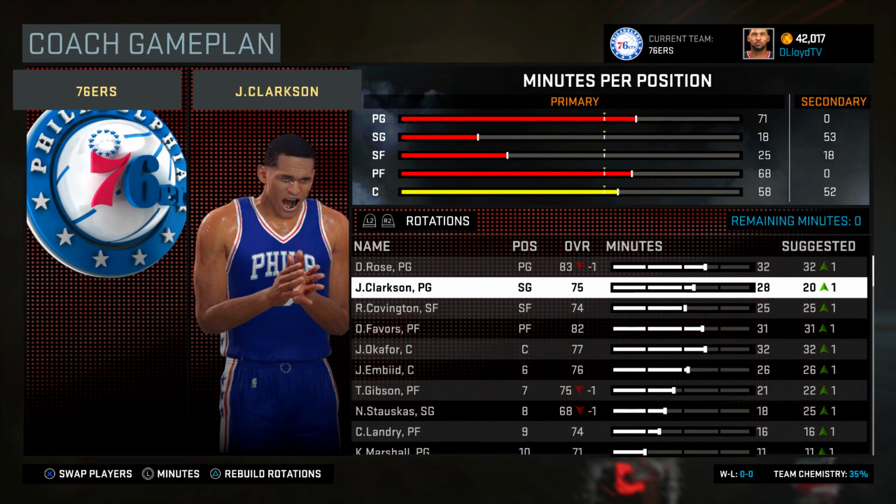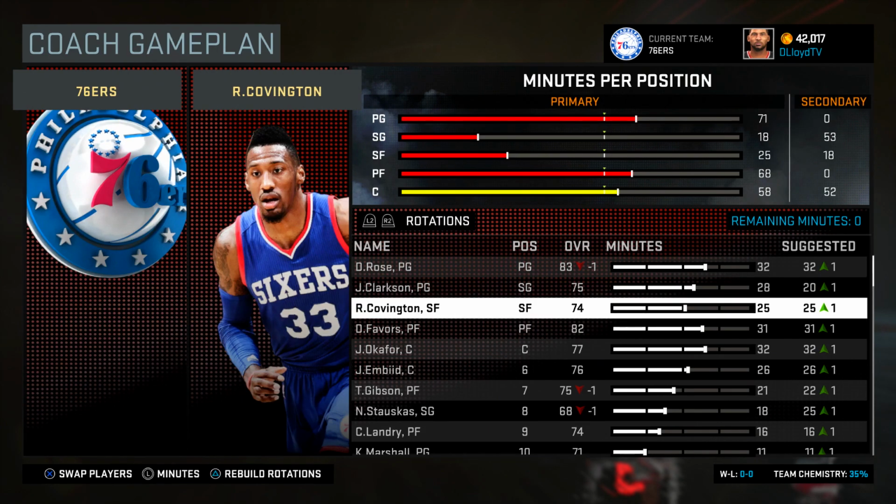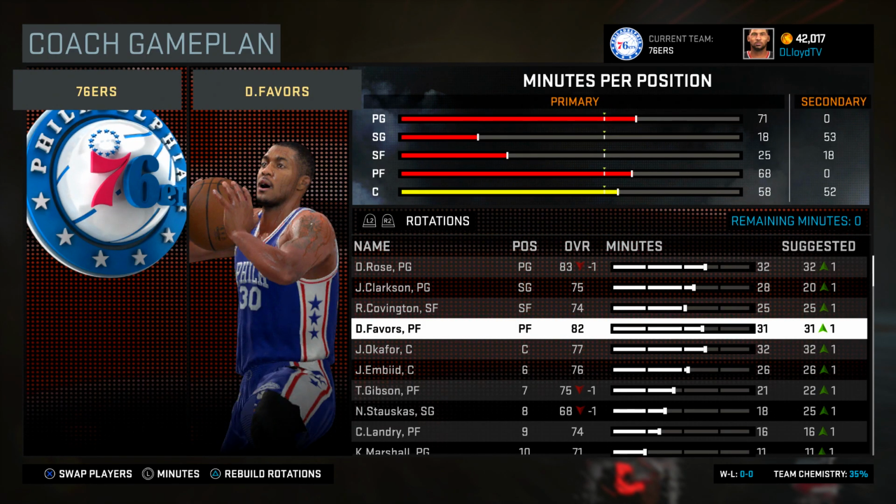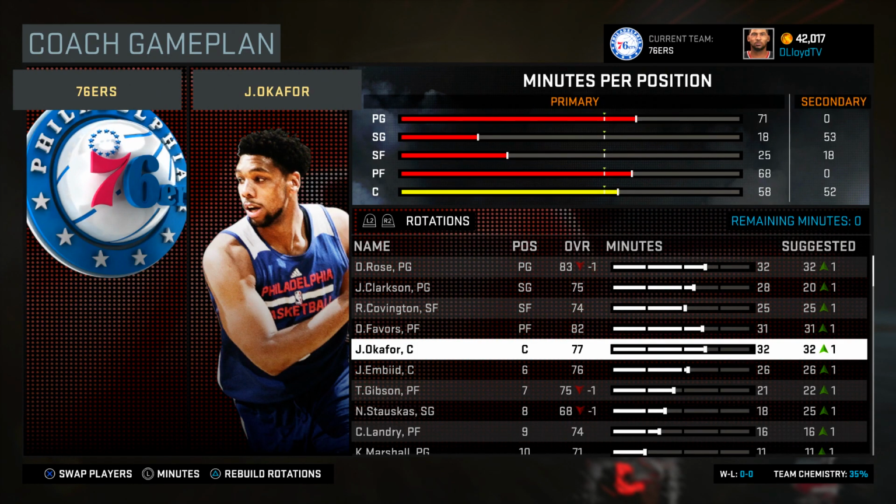But now this is going to be our starting five. Derrick Rose at the point. Jordan Clarkson is going to play shooting guard for us. We're going to have Covington at the three spot. Derrick Favors and then Jahlil Okafor, with Embiid coming off the bench playing the sixth man role. And then obviously Taj Gibson, Stauskas is going to play as well.